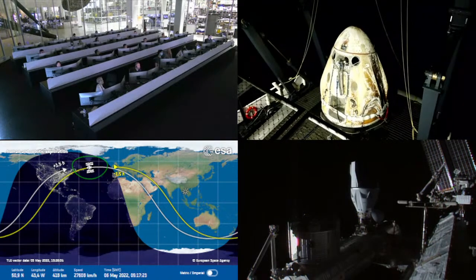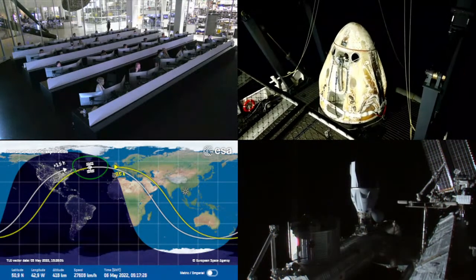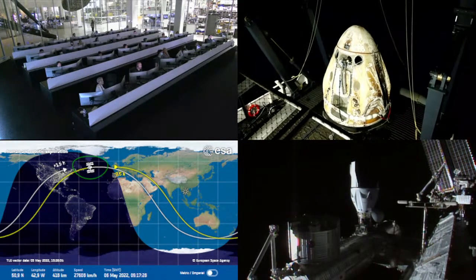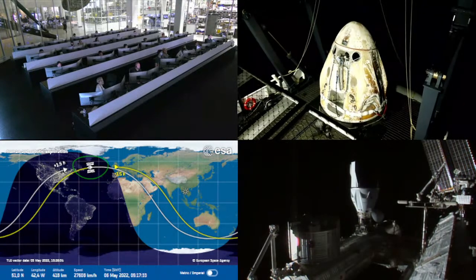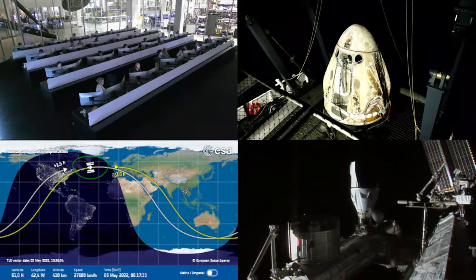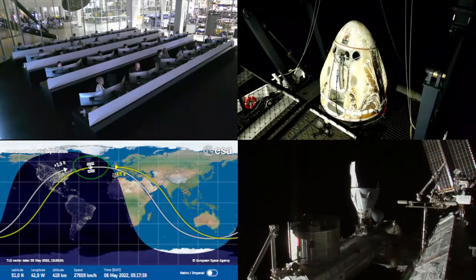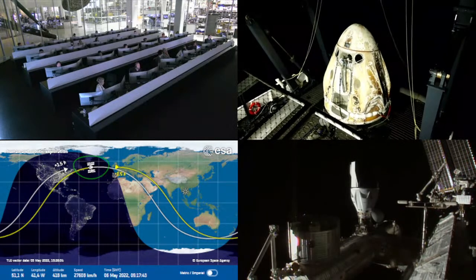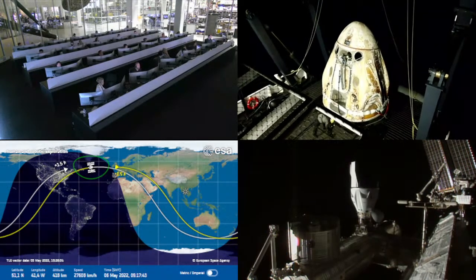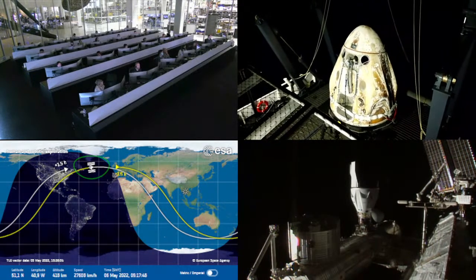So once the ship and capsule return to land, the recovery team can do additional inspections before loading Dragon on a flatbed truck at the SpaceX facility in Cape Canaveral for post-processing. We have a great view of Dragon there, positioned in the nest. We're just waiting to see it translated or moved back to the platform where the crew will egress.